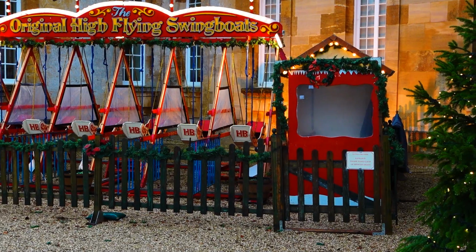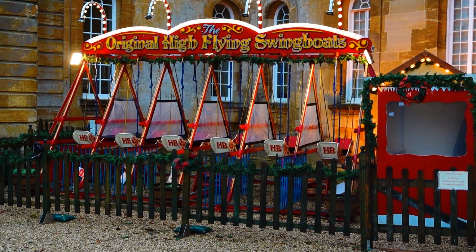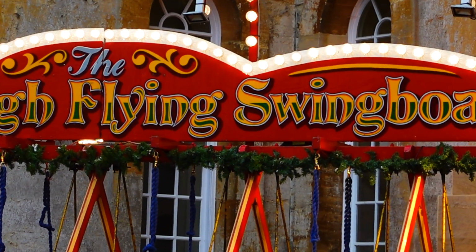Love it. They've also got some flying swing boats. I used to love these as a kid. I don't think Sienna's quite old enough for them yet, but those are always great fun at a fair.